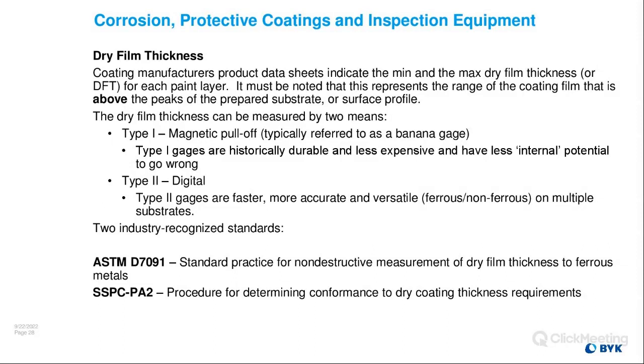A very cool note, or must be noted, that this represents the range of the coating film that is above the peaks of the substrate or profile, above profile. So your film thicknesses are measured above the peaks of your surface profile, not what penetrates down into the actual anchor pattern.